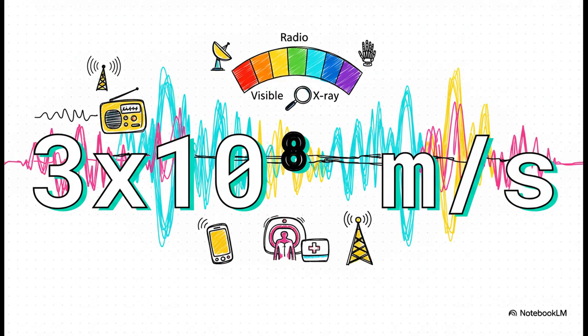When Maxwell sat down and actually calculated the speed of these new theoretical waves using just some basic constants from electricity and magnetism, he got this number: 300 million meters per second. And that number was already famous. It was the known speed of light. And it wasn't a coincidence. It was the answer. Maxwell had just proved on paper that light itself is an electromagnetic wave. He had just unified electricity, magnetism, and light into one single beautiful theory.